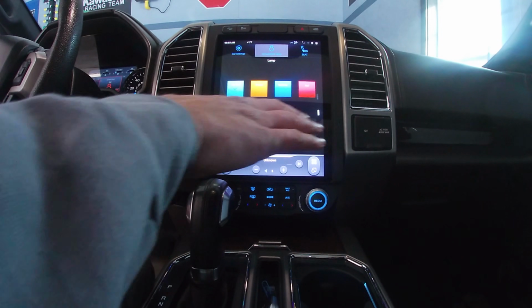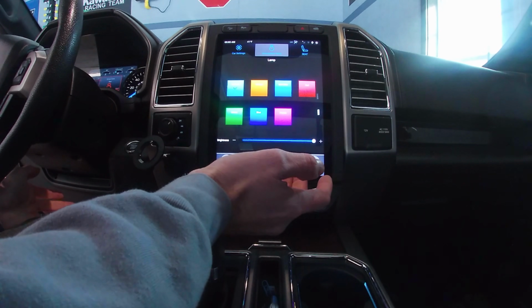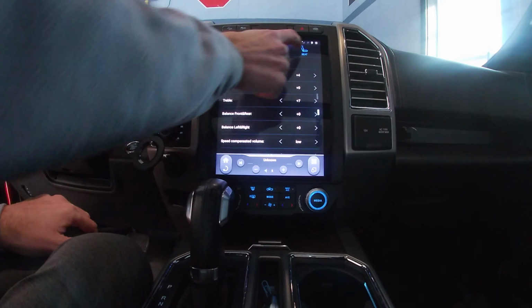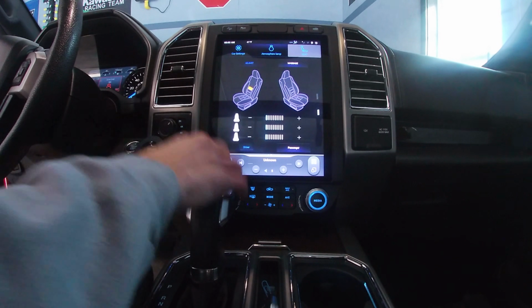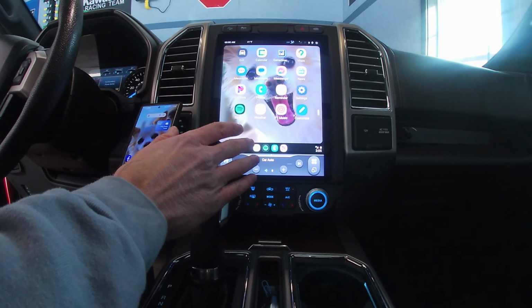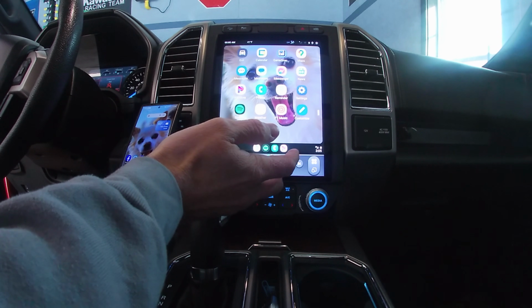Atmosphere lamp, so that's the LED lighting that's throughout the truck. You can pick the colors there, so you don't lose that either, which is really nice. And then car settings, honestly, it's just stuff you'd already have in other apps, so you wouldn't even use it. But I just leave this on the massage seat screen all the time. Android Auto works perfectly. The wireless Android Auto works perfectly. It's connected in about 3 seconds from the time you start the truck.